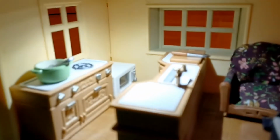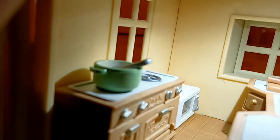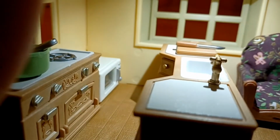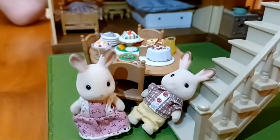Welcome to our kitchen. This is a kitchen. Over there, we have a pot. What's cooking? And over there, we have a microwave oven. Seems like some cookies are inside. This is the main kitchen table with a golden tap. How luxurious.